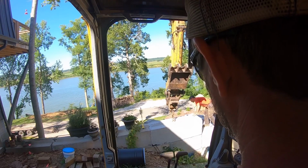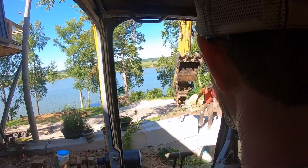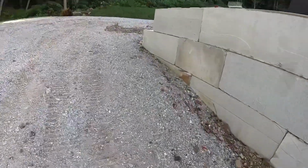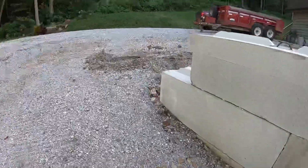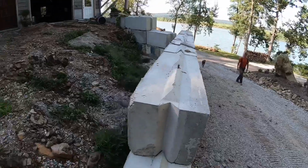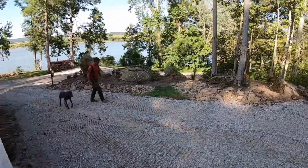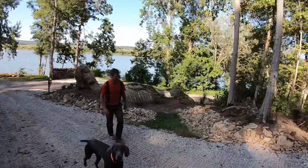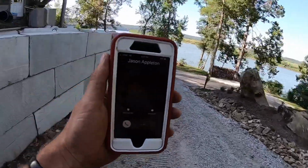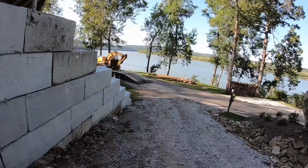Ooh, that actually fit in there pretty nice. That looks good. All right, mission accomplished. Wall is straight. Blocks are back in place. Customer's happy, right? Customer's just tickled to death. So, I got Works a Lot calling me. I'll catch you guys on the next one.